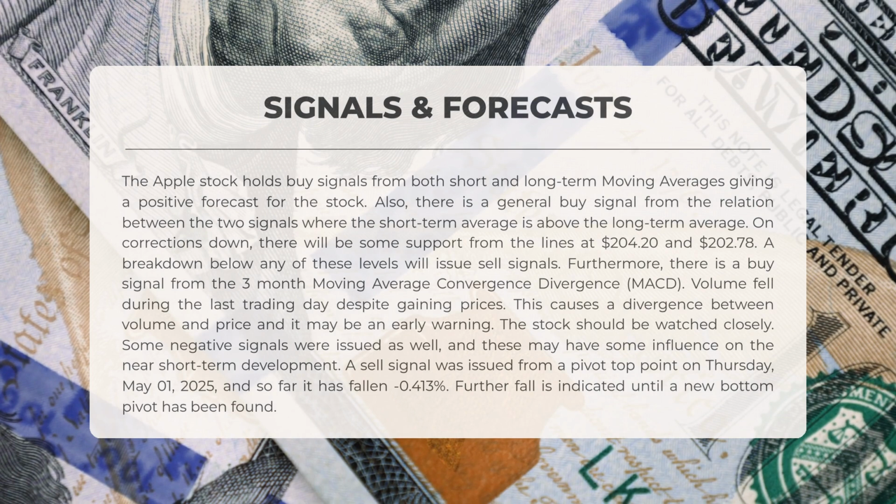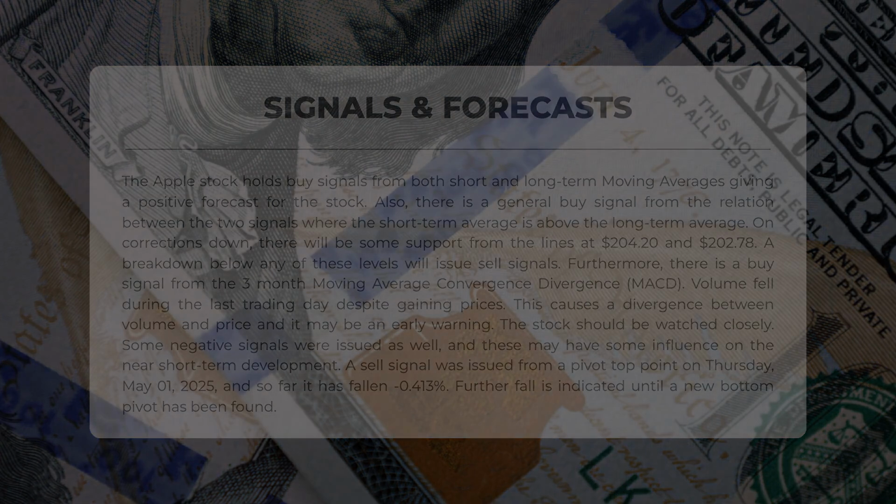It is advisable to monitor this stock closely. Some negative signals have also been identified, which could impact short-term developments. A sell signal was generated from a pivot top point on Thursday, May 1, 2025, and so far, the stock has declined by approximately 0.413%. Further declines are anticipated until a new bottom pivot is established.